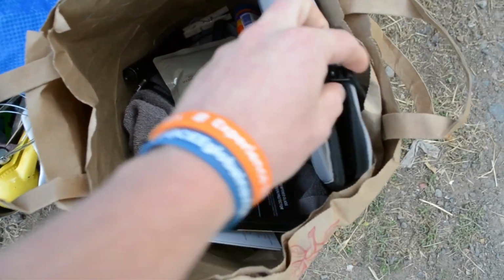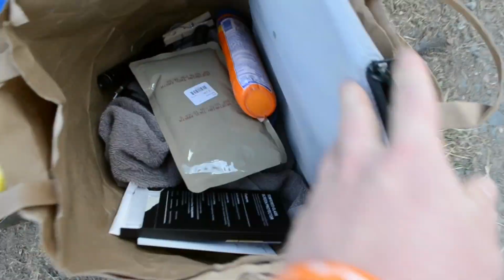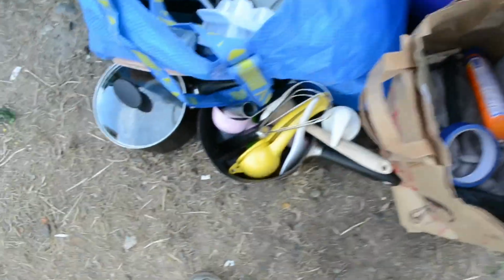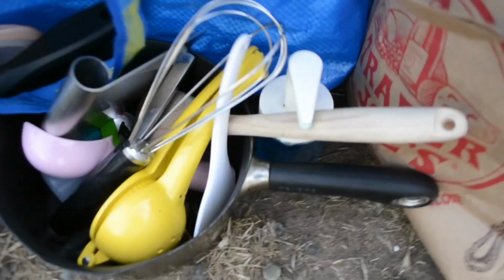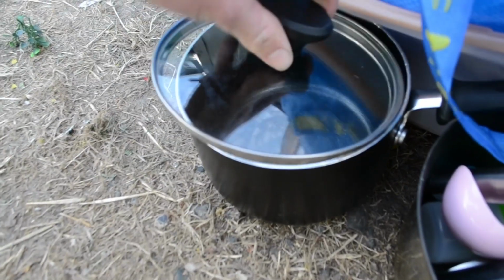This computer case in here. What's the brand on that? Does it say? I'm not sure. What else? Painter's tape. That's always a good find. Assorted kind of kitchen gadgets and things. And this pot right here. Lemon squeezer, spoons. This is full of what I'm assuming is dish soap. That's a nice pot with a good clear lid to go with it.